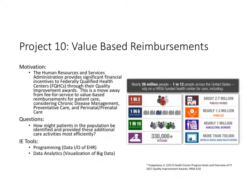A lot of IE tools, scheduling. I didn't write that here, but scheduling is the big one. Another thing is just programming, having to get into these EHR databases and pull out data, and then also feed data back in, right? So get data out, feed data in, and then also data visualization. There's such massive amounts of data. I forget exactly, but there were so many visits being seen that it's very difficult to just get your head around it. So you also had to look at big data techniques and how to visualize big data, so you can find those patterns and communicate those patterns to the providers.